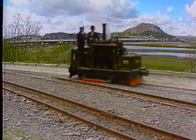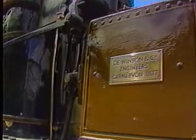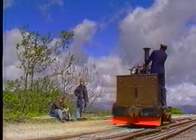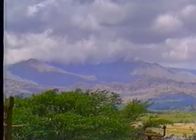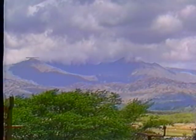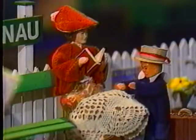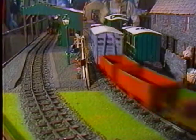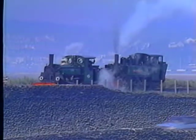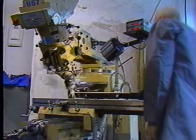On another siding is Chaloner, a rare vertical boiler engine. This weekend, Chaloner is giving rides to visitors. Inside the buildings are many displays and models, including this incredible O-gauge model steam railway. During this weekend, photo sessions are set up especially for the visitors, and the engine workshops are open to the public. The engineers demonstrate new modern equipment as well as old.